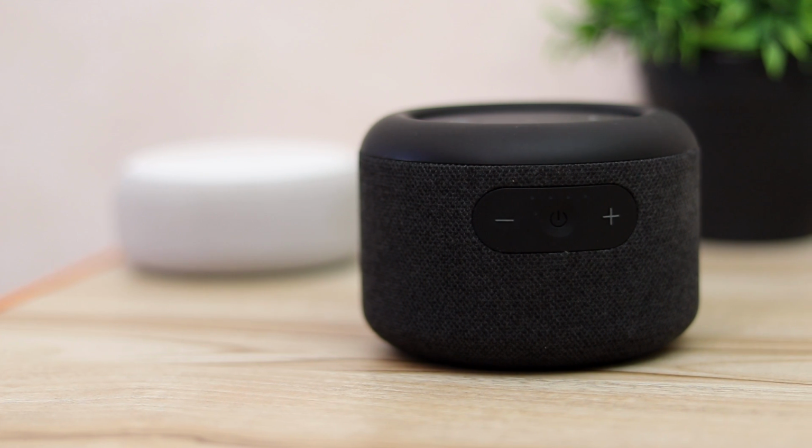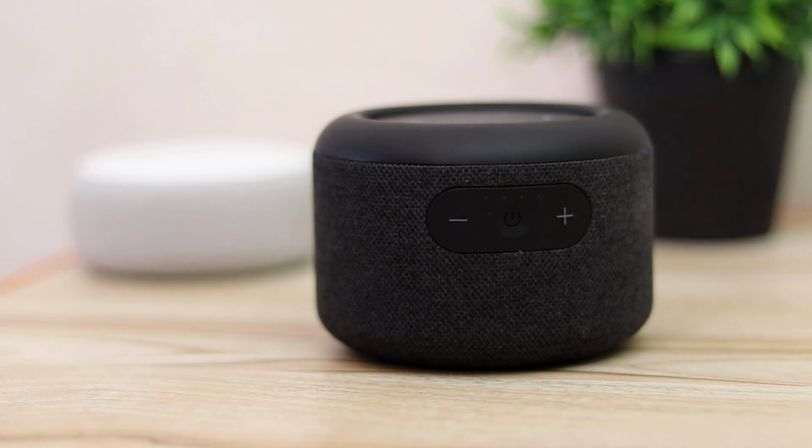If you are someone who prefers to take the speaker to the balcony while sipping your coffee, or someone who wants to listen to music or recipes while cooking in the kitchen, or carrying it with you for a picnic, then the Echo Portable is perfect for you. Both these speakers will need an active internet connection to work. Yes, you can connect it with your mobile hotspot using the Alexa app. Even if you don't have a Wi-Fi connection, these will work.